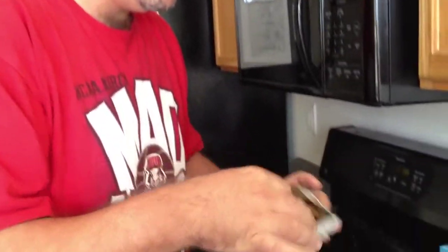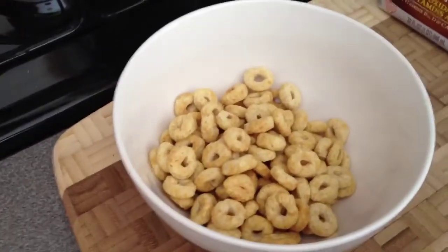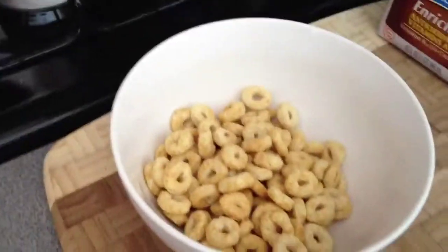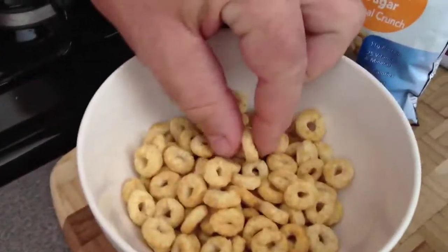So I will pour it into my bowl. Oh, wow. How many you think are in there? About 200? Get it all in there. Got to get my nutrition there. Should we count them? I don't know that I want to count them. But there are, I mean, it's a decent size. It's not too bad. So now, to try the dry version.